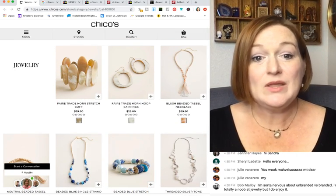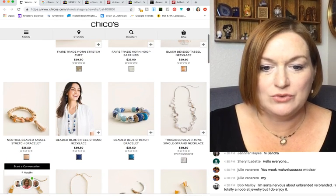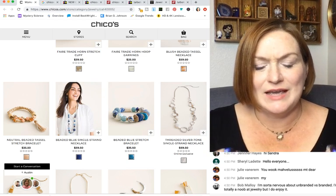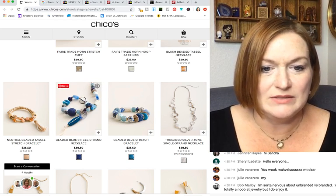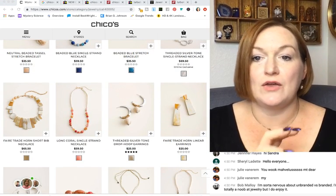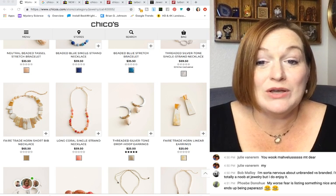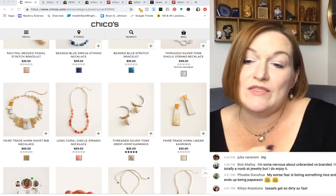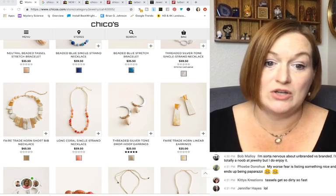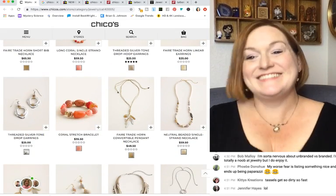Pardon me. But what I'm seeing on Chico's site is horn type jewelry. These beaded blue ones. This beaded blue jewelry looks like all sorts of different varieties of beads. There's a necklace like that too. The reason I want to look at what's currently on their site is that it'll give me a good idea for the kind of style that people are looking for, and then I'm going to see if I can get it cheaper on eBay or Poshmark, because that's what smart buyers do.